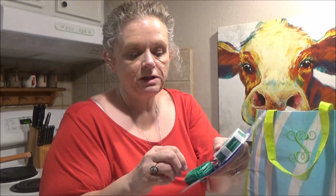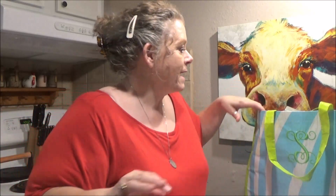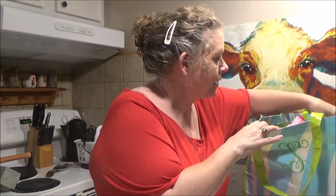Then I picked up the twist tie with cutter. This is the garden collection. That's great if you got some plants you need to hook to a trellis, or you need twist ties for your garbage bags. These are good. I like to use these when I do my crafts, when I do wreaths and things, so I picked those up. Hopefully I'm going to make a wreath with some of those florals. And I picked up a little bit of the floral foam to go with the whole flower garden I've got going on back here.